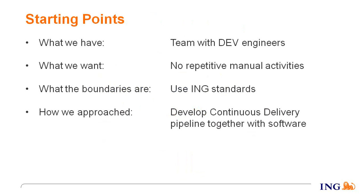If we want to deliver new software, software that really adds value for the end customer, we want to do it differently. And we said, well, we want to have a team with only dev engineers. We don't want to have ops engineers in our team, guys who deploy the software themselves or guys who maintain the database and stuff like that. We only want to add value.